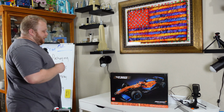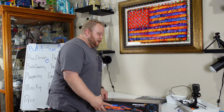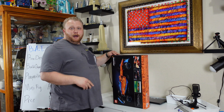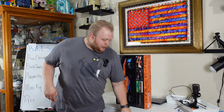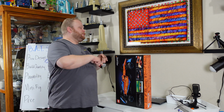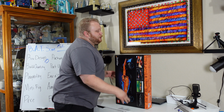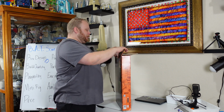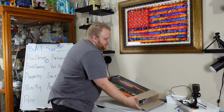No complaints there. Now, one thing really cool to note about this set is it's actually taped in the box. With Technic sets, usually they are not taped. They are the little punch tabs. But this one, we actually have to cut this one open. So let's go ahead and let's do our pour. I'm expecting quite a few pieces at the 2,000 piece count.